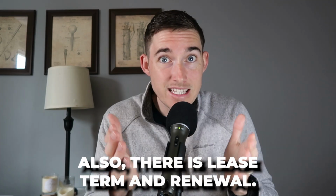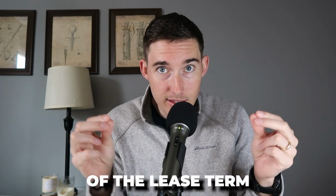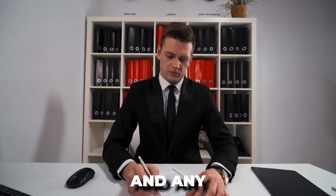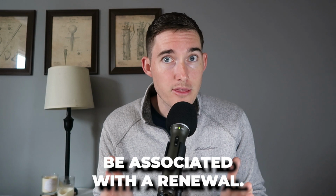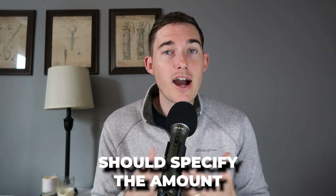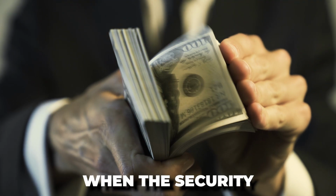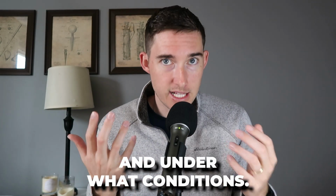Also, there's lease term and renewal. The lease should specify the length of the lease term and any options for renewal. Make sure you understand the renewal terms and any rent increases that may be associated with a renewal. There is a security deposit. The lease should specify the amount of the security deposit required and how it will be used. Be sure to clarify when the security deposit will be returned and under what conditions.